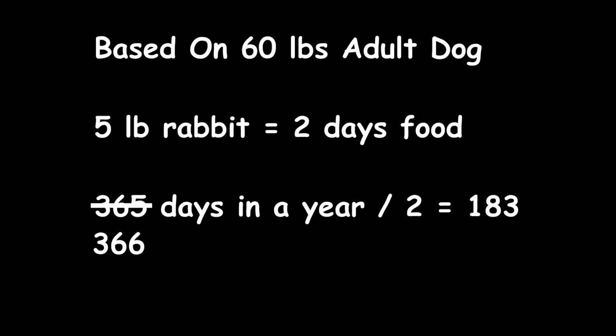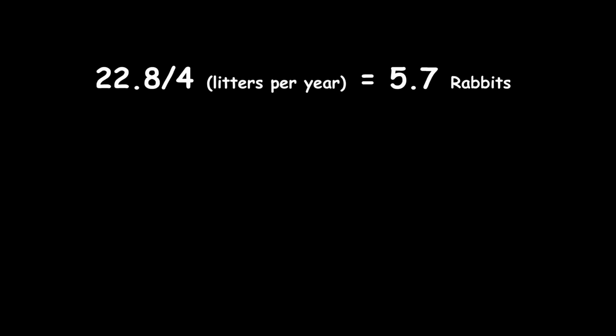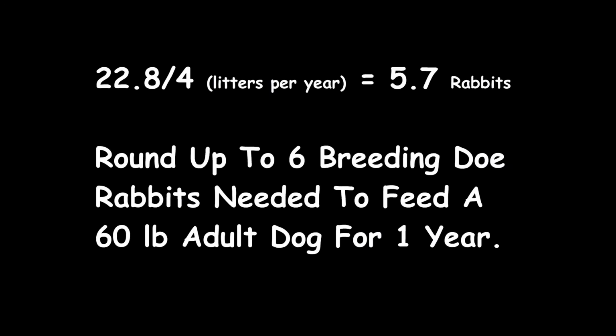Then you take those 183 rabbits and divide by the average litter size, which is roughly 8 rabbits. That gives you 22.8 litters. You take those 22.8 litters and divide by how many times a year you're going to breed a doe, which for us is 4. That gives you 5.7 does that need to give birth to provide enough rabbits for your dog in a year. Obviously, you round that up, so you need 6 does breeding to feed your dog for a year.